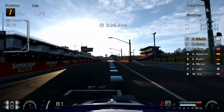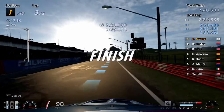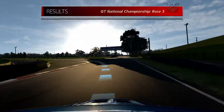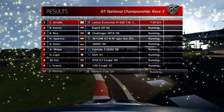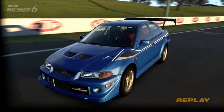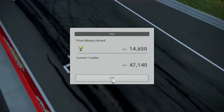That was perfect, that lap. That entire race was perfect. There wasn't a single problem, except maybe the second corner on that last lap was a little bit of a problem, that overshoot. That was very good. 11.5 miles. Big Wang Gang. Let's take our 14,000 credits and then move on to the next race.